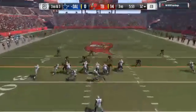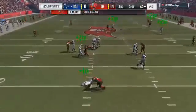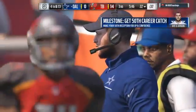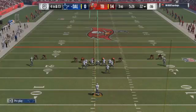Let's go. On play action, they'll throw. And down he goes. A Buccaneer sack. Gerald McCoy in there to get him. And that's sack number 6 for him on the year.